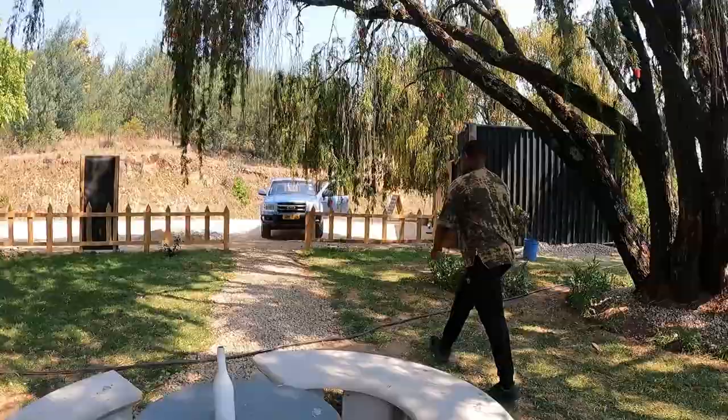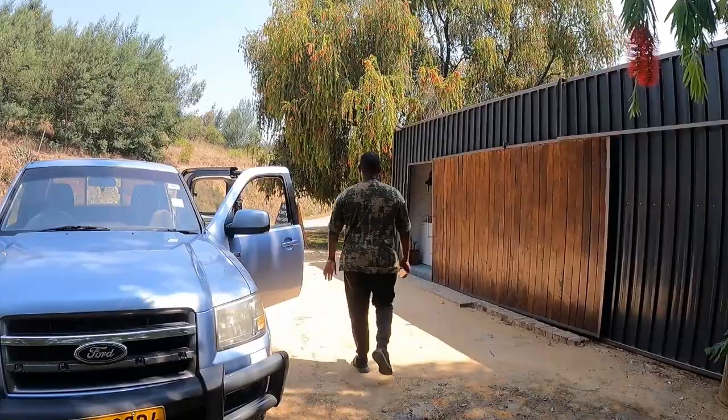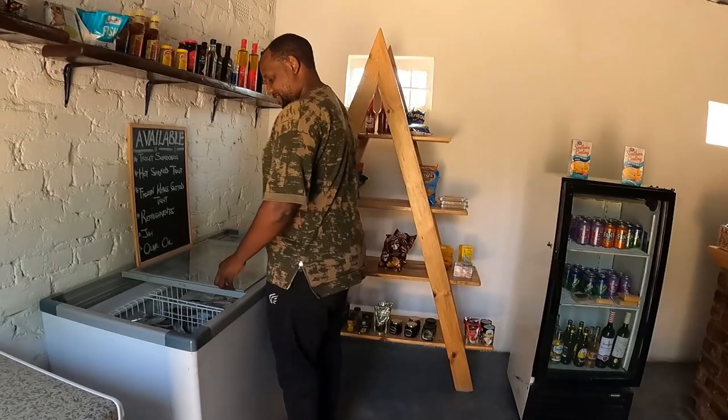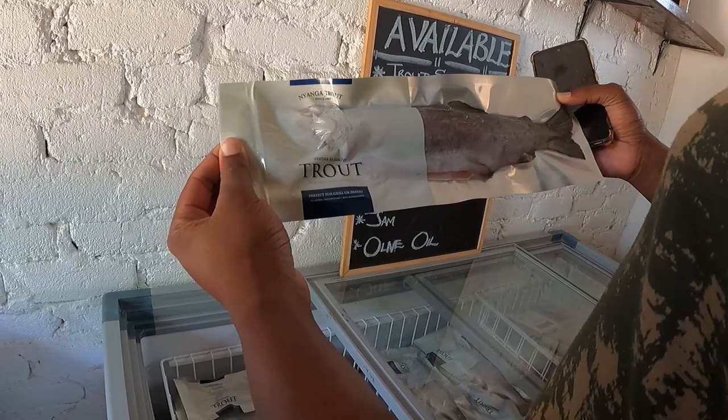Very cold. Come and I'll show you what the fish looks like. Oh, let's see what that fish looks like. This is what it looks like. Let me see. What's this? Oh, the fish. It's a rainbow trout. Trout. Interesting. Can you find it in Nyanga?